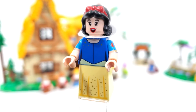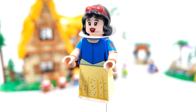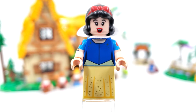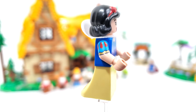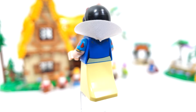To begin our minifigure selection, we have the fairest of them all, Snow White, returning from last year's Disney Castle set. This figure is absolutely amazing. The skirt printing, the arm printing on this figure, those dual molded arms with the prints, just fantastic. We get the back printing for this figure, and even a small cloth piece for her neck cape.